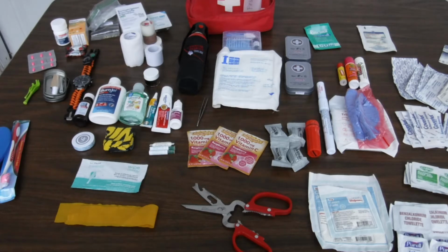Back in my 20s, I was a firefighter, first responder, and did some EMT work. I worked for some fire stations for years and years and years. I've seen a lot of medical stuff. I've been through a lot of medical stuff. And obviously I have my own personal medicines too that are life-saving medicines for me as well. But so, this is what I got laid out, and we're just going to go through it as quick as possible.